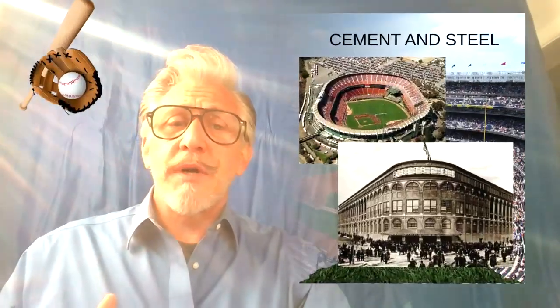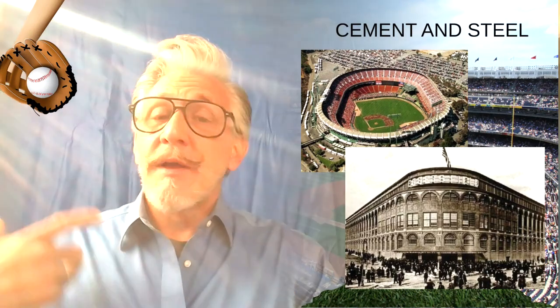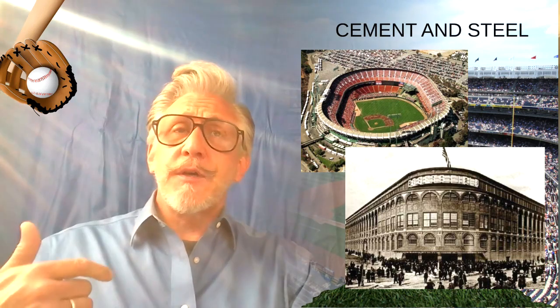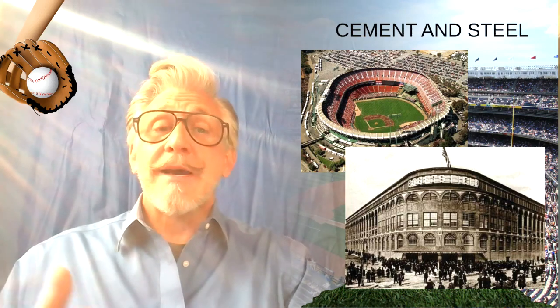Now, as time progressed, they continue to build bigger, better, and that's one of the amazing things with engineering. As engineering progresses, we learn more and more about the materials that we can use and how to better use them. But for a very long time, cement and steel were the only materials. But as engineering got great, so did the stadiums.